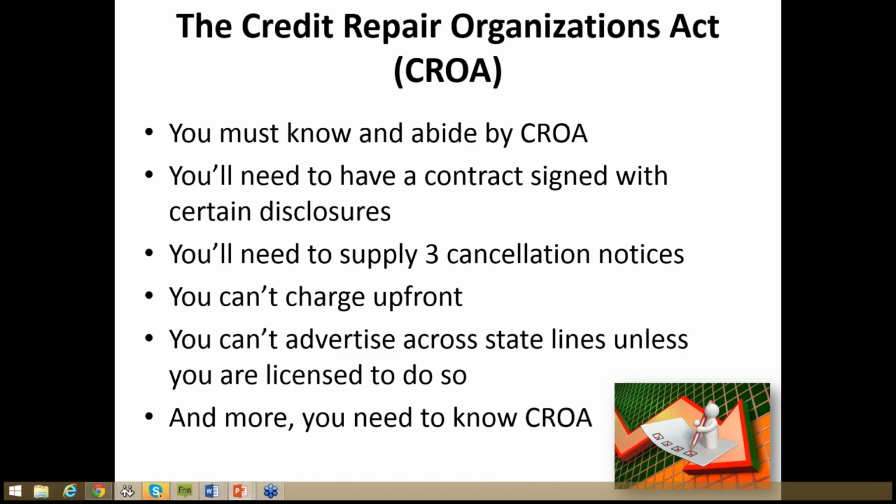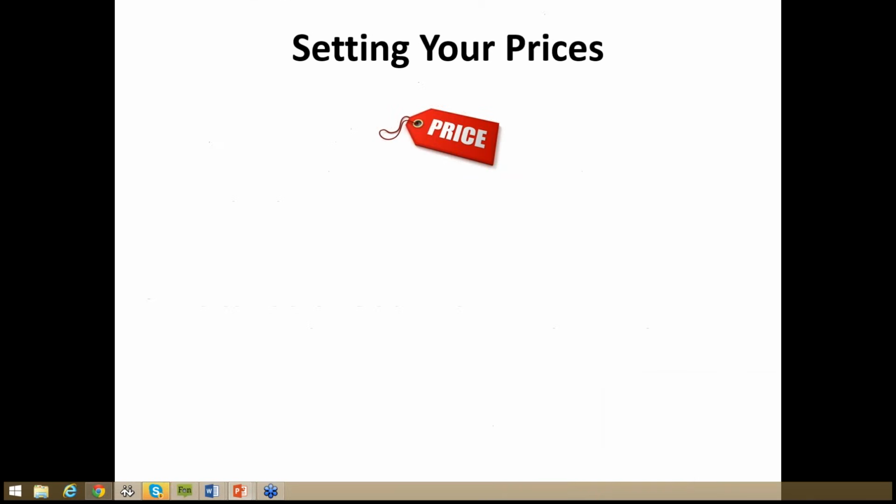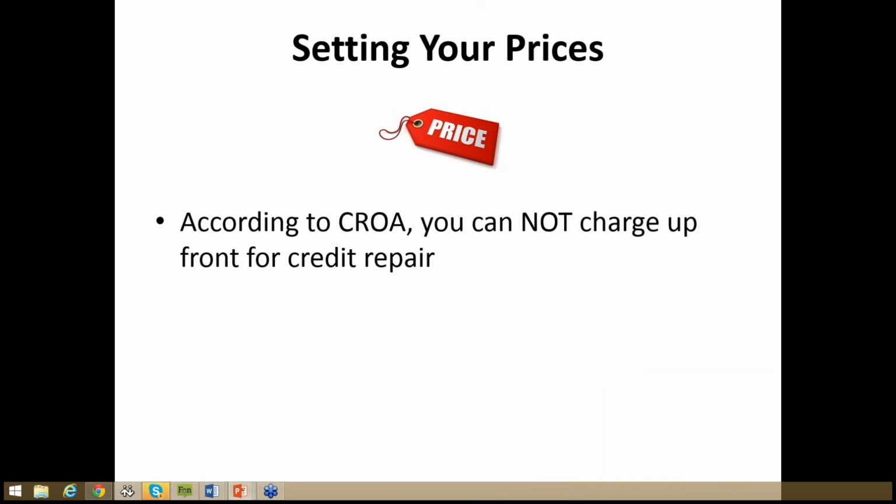Okay, not to mention that a lot of our customers will basically raise the price and charge them for the business credit, and even give them the credit repair for free, so they don't have to actually be charging up front. So there's a lot of ways to incorporate business credit and credit repair together where you can get past some of these hurdles, but you need to know CROA, because there's restrictions there that you just absolutely have to abide by.